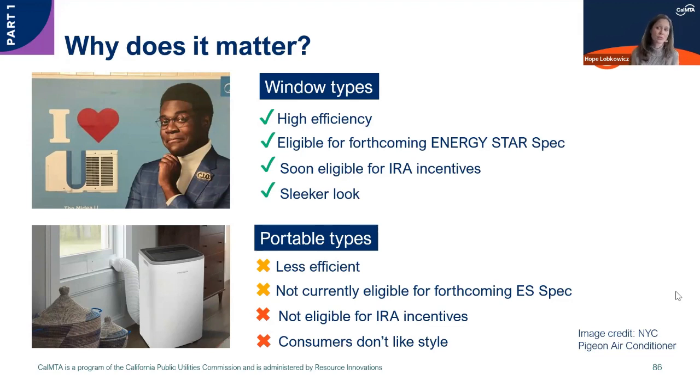Then they have a much sleeker look. We did test the images in our focus groups, and I think we've shared a little bit on this in prior presentations, but consumers really don't like the hoses when they're shown imagery of it. They much prefer the window units.